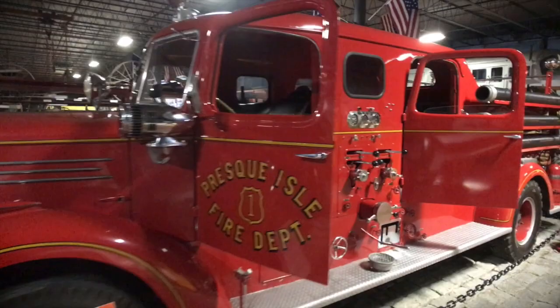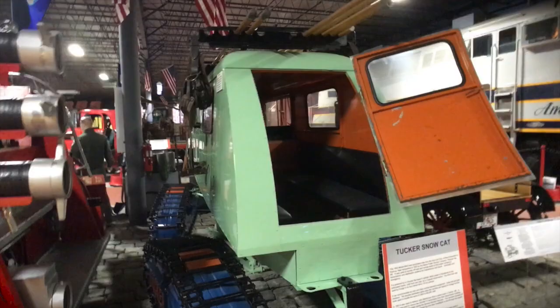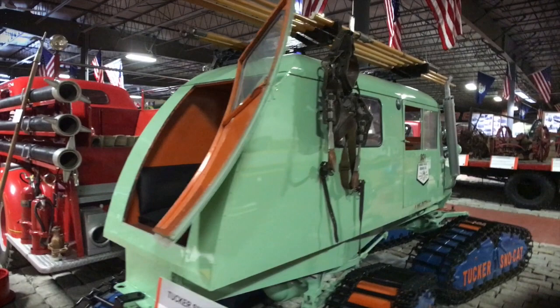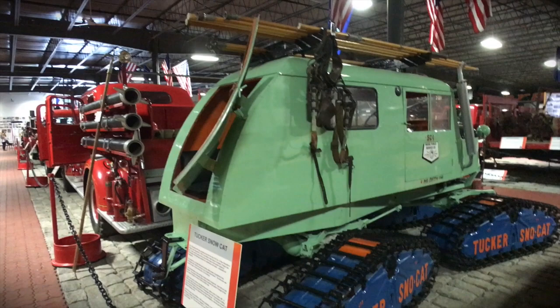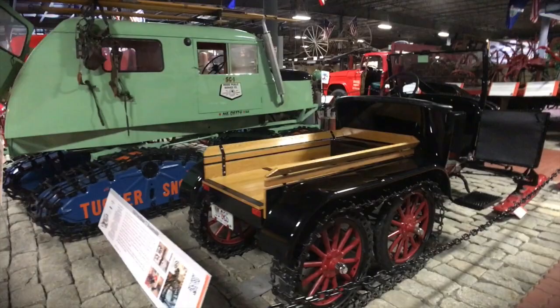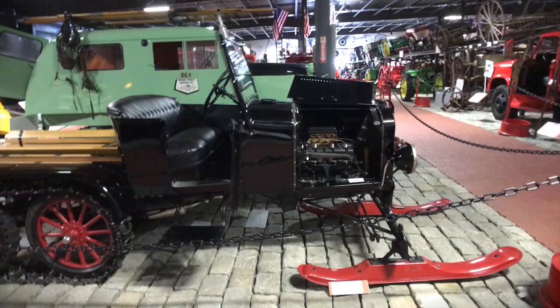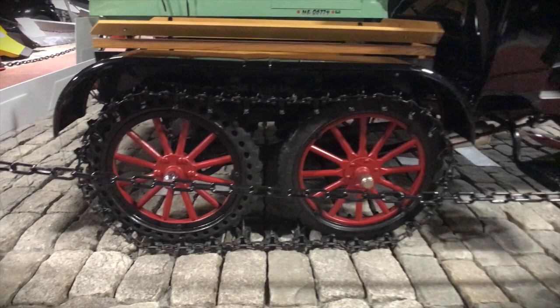It's a Mack pumper. They call that a Mack pumper. Look at the tires on that thing. Very, very cool. Oh, and this is a Tucker Snowcat while we're here. Maine Public Service Company. And then to end this aisle, we have a 1926 Ford Model TT snowmobile. Look at this. That is just so way cool. Look at these tracks down here. Look at that right there. That is so cool. Love, love, love that.